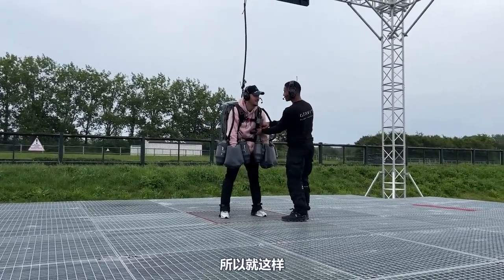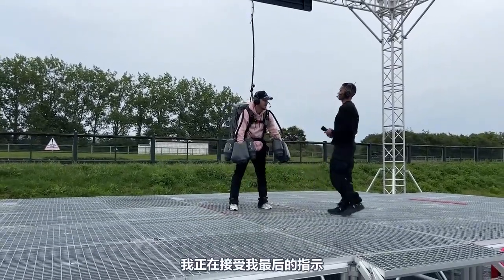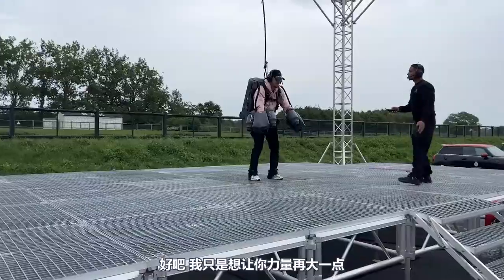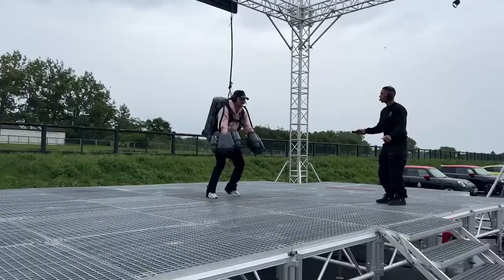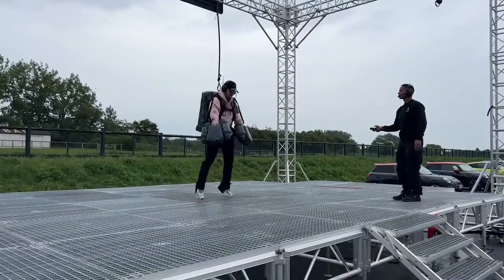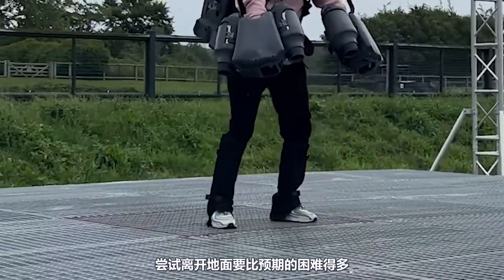So, this was it. I was about to be the real Iron Man. I was getting my final briefing, and I was ready for my first flight. Okay, now I just want you to do the shield hop. There you go, even smaller. One more. Good. Bit more power. That's it. But it was so much harder to get off the ground than expected.